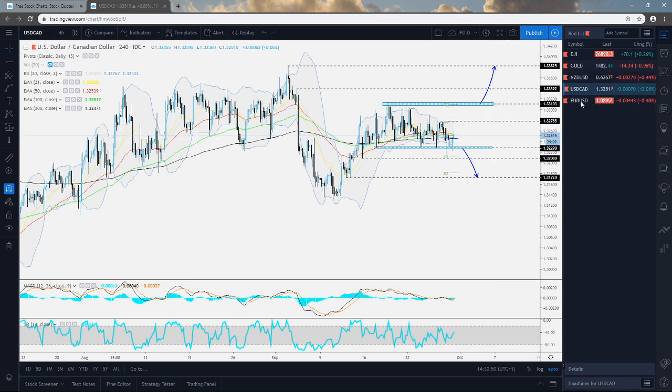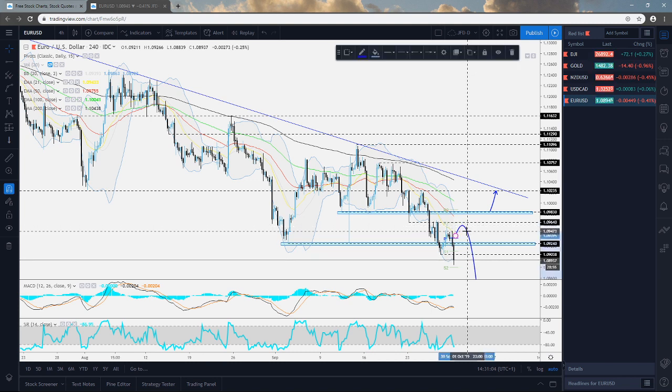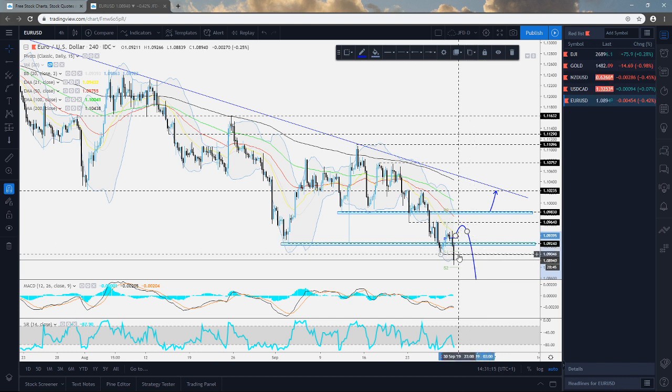And the last pair for this session, I've also looked at it this morning, and that's euro dollar. It traveled a little bit higher, but didn't quite reach this area. So in a way, it might not even travel all the way here. It might start reversing earlier. But if we see a drop below the 1.0924 zone, then yes, we will consider a possible slide towards the lows of last week near the 1.0904.